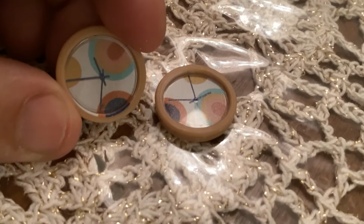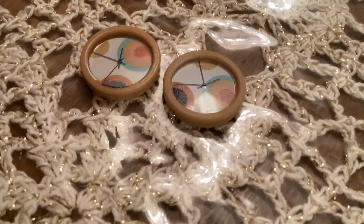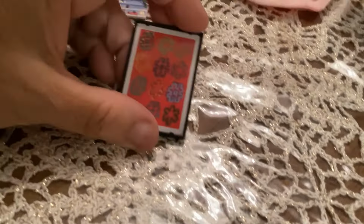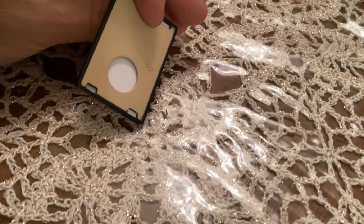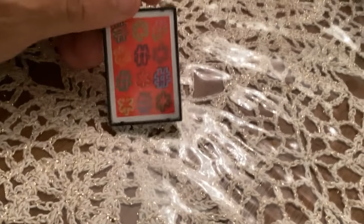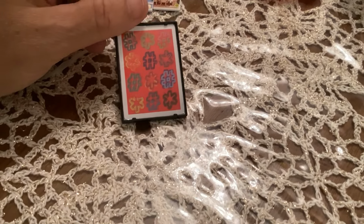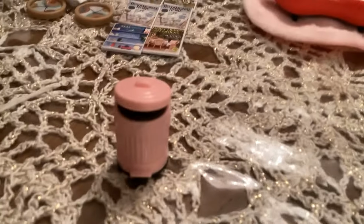And then these little modern clocks, they remind me of little IKEA clocks. Those are super well done. We make them in miniatures. We call them button clocks and make them out of buttons. So very similar to that. And then here's that modern art piece. It's kind of neat. It's got a piece of clear plastic over top of it to simulate glass.